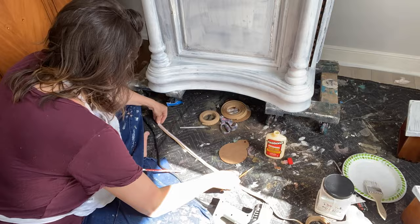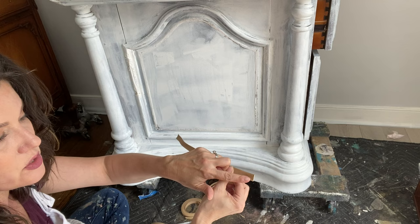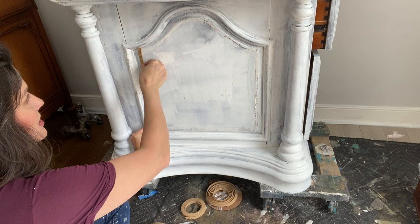Okay, so I measured this distance, right? And I gave myself a little bit of wiggle room, okay? I give myself half an inch to an inch of space extra so that when I come in and cut it, I'm going to be able to cut it on the diagonal or cut it however I like. You can cut this with scissors, you can cut this with a sharp knife.